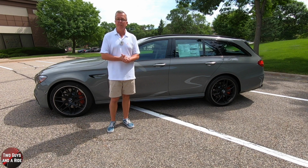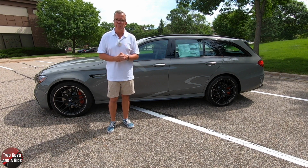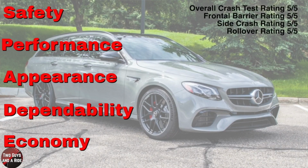It weighs 4,725 pounds, has a 41-foot turning circle. It will hold 21 gallons of gas. So now let's talk about our spade scale, safety of course being first. Well, it has an overall crash test rating of 5 out of 5. It has a frontal barrier rating of 5 out of 5, a side crash rating 5 out of 5, I see a trend here, and a rollover rating of 5 out of 5.